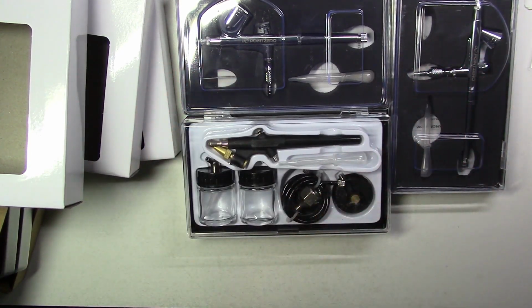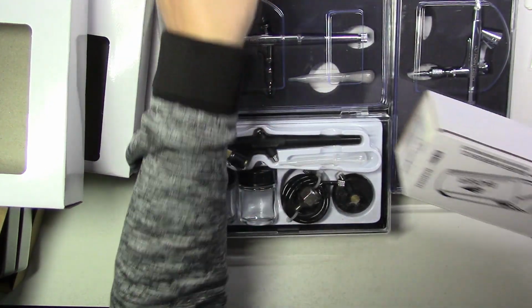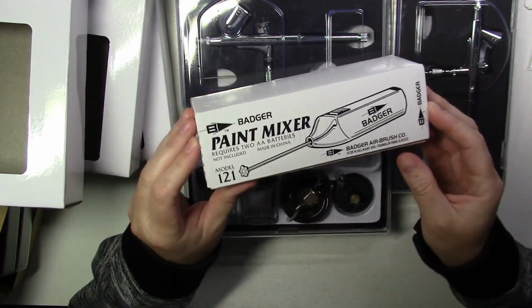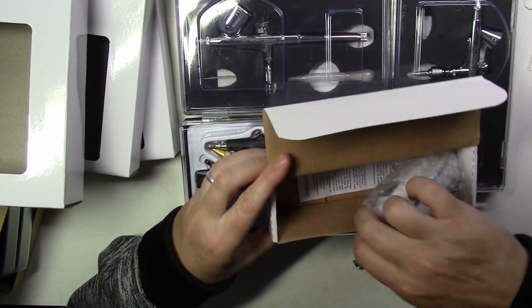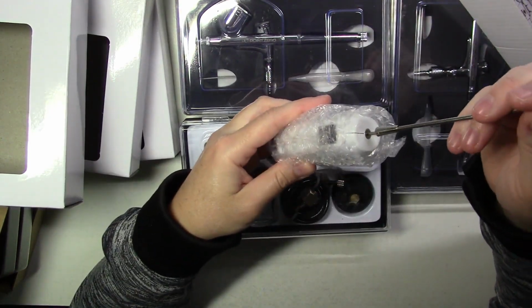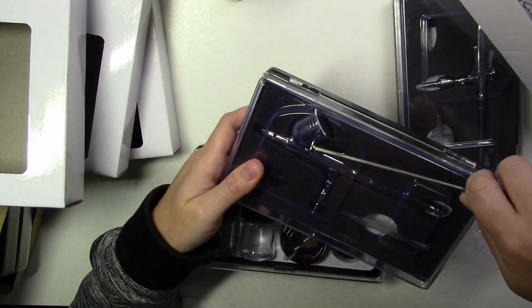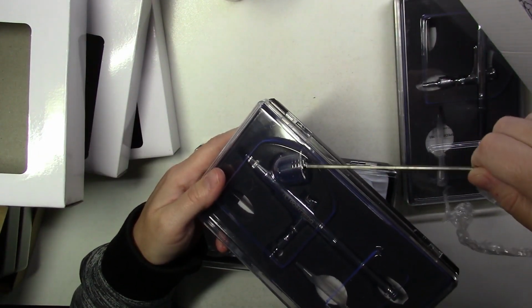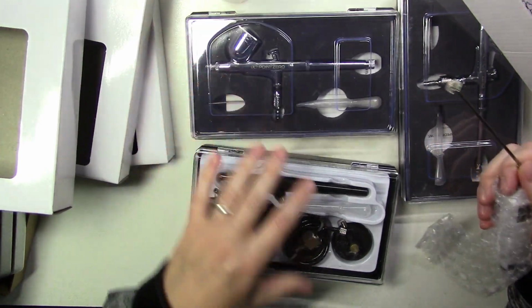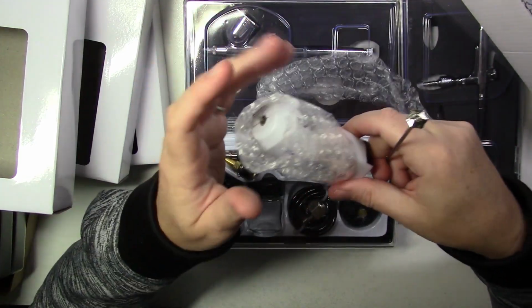Oh, I have to show you something else. If I can find it. Oh yeah, so I got brush cleaner as well, and I got, just because it was cheap and I thought it was cool, a little paint mixer. So it's like a little blender. You put this here, and when you pour several colors in the little container for the airbrush, you just put it in and mix the colors with it. That's all. But I think it might be a nice way to blend the colors well.